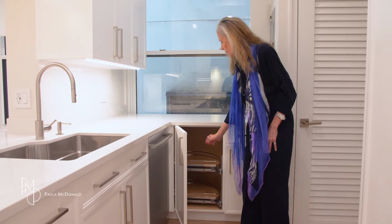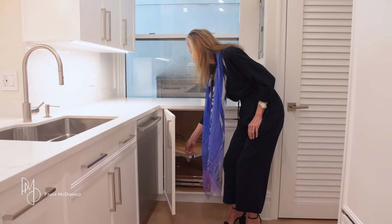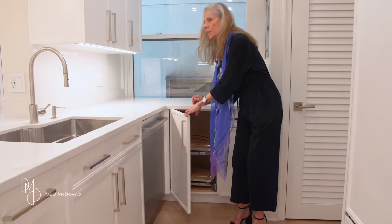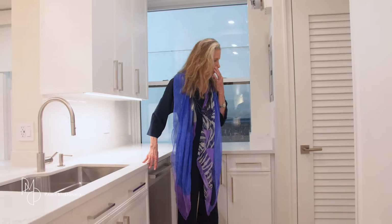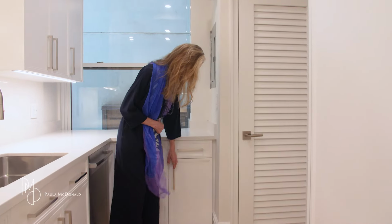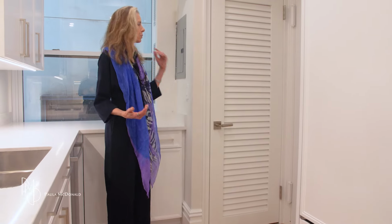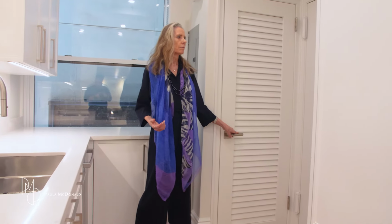There's a great pull-out in the corner for all of their big pots. Le Mans, we like that because it's just so easy to use. And then a divider for the cookie sheets, and for now I just put the fire extinguisher there.